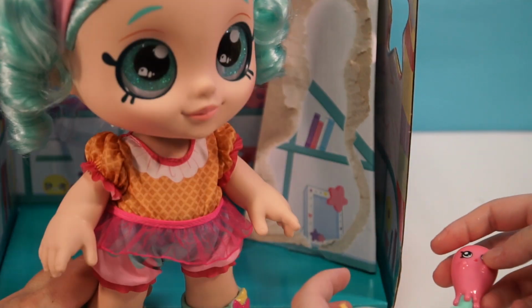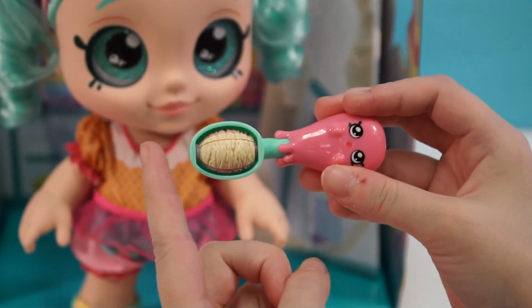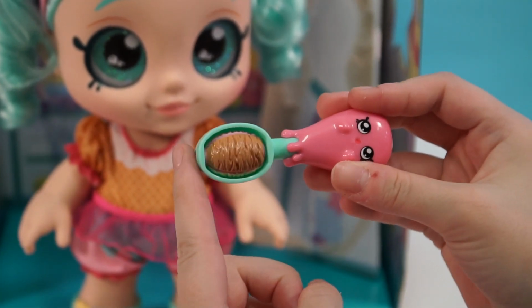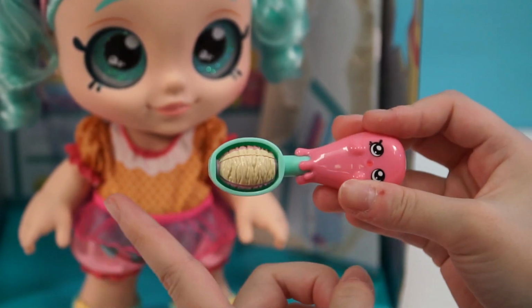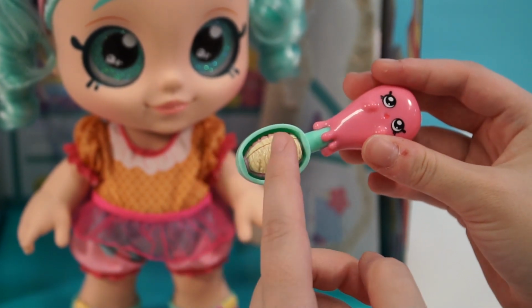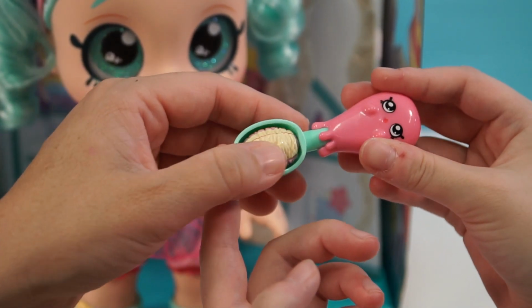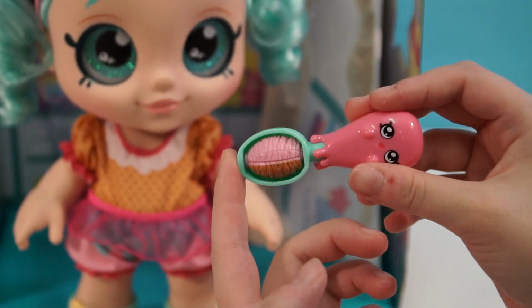So this is really cool. You want to see how this works? So watch this. You push it in. It switches. Feed her different flavors. That's fun. And you know what? The texture is really cool on it too. Doesn't this feel good? Oh yeah. Like they did a good job on the texture of that.